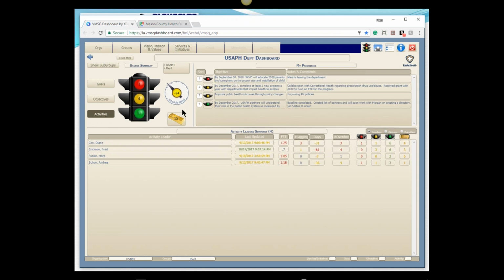Now, if I were the WIC director and I logged in, what I would see is just everything related to WIC on there, and up here in this box, it would say USA Public Health WIC. Or if I'm the emergency preparedness director, it might say USA Public Health PEP up here, and everything on the screen would be PEP.